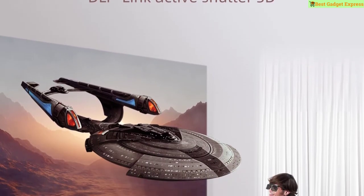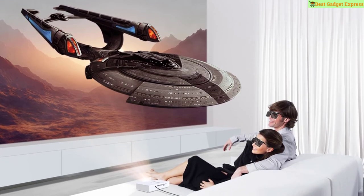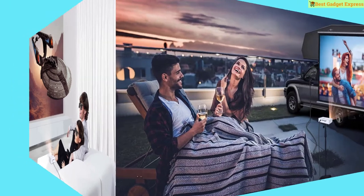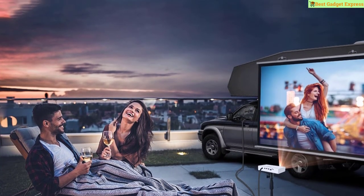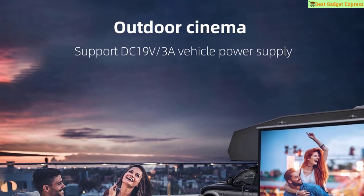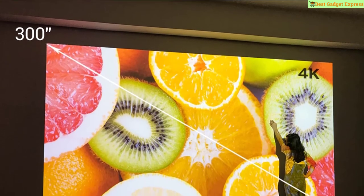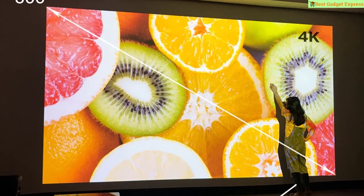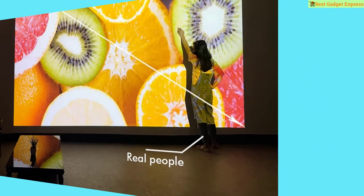UFO R19 New Arrival The Miracle of the Projector Industry. 300inch Android Smart 3D Projector. Support 4K, at HD mode only. Wireless connection for iPhone, iPad, smartphone, tablet. Higher brightness, vivid colors. 3D LED DLP Projector. So this is the best option for you to buy.